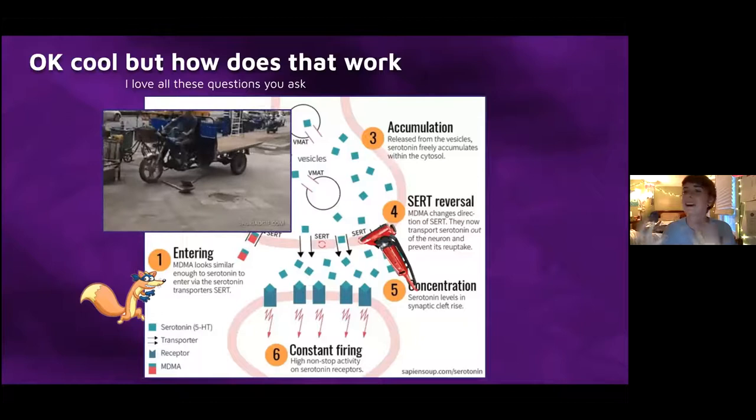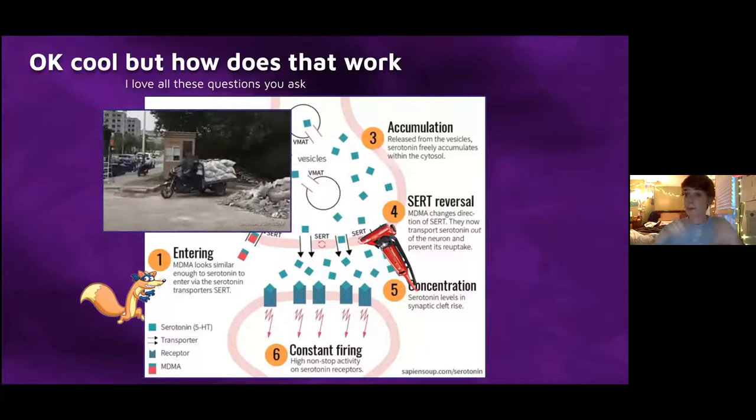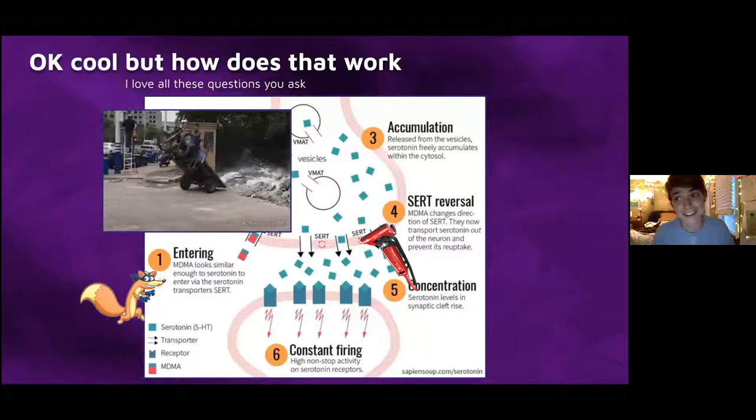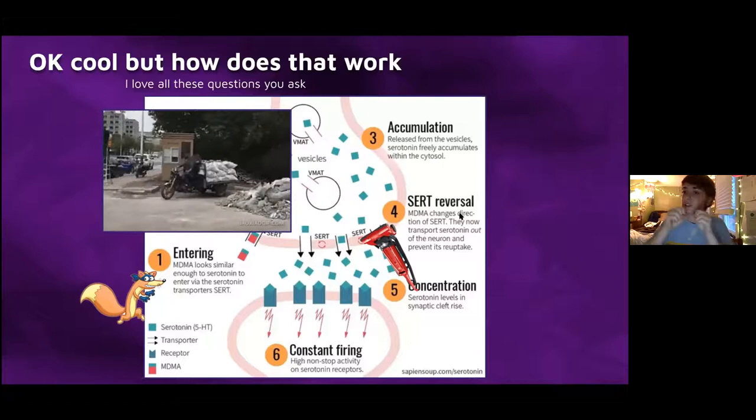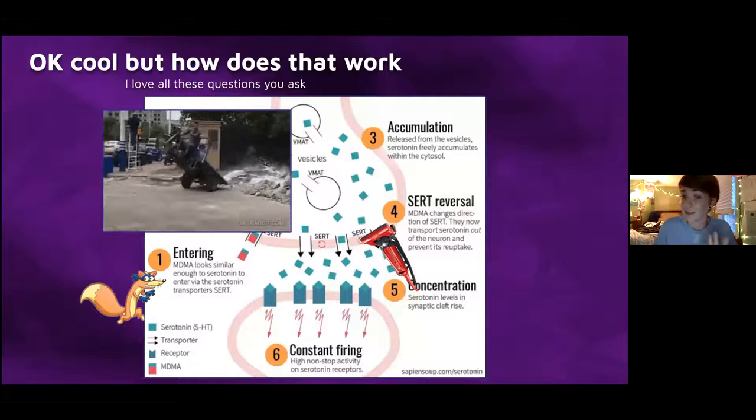So MDMA disguises itself as serotonin, gets sucked up through the transporter. Once it's like, I'm in, and then it pops all these bubbles, releases the neurotransmitters, the serotonin, and then flips these transporters and sucks the neurotransmitters into the synapse. So it's just a huge party, honestly. Party in your melon. So we have the synapse, and it's full of serotonin now. And this means that as soon as the serotonin pops out of the receptor, another molecule will pop in. So it's just this rapid fire sensation of affect and pleasure and emotional availability. And that's how Molly does its thing, right?